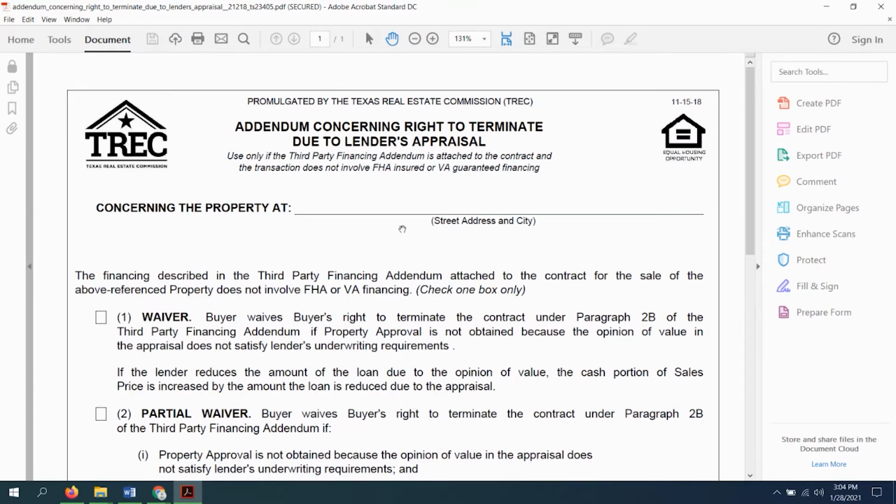I'm the broker for Central Metro Realty. We're a firm based here in Austin, Texas, but we broker throughout the state of Texas. And today I'm going to talk about this appraisal addendum. It's not a brand new form. It's been around for a while, but given the climate right now, I'm getting more questions from our agents about this form. It's highly competitive for buyers in this market.